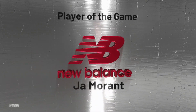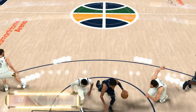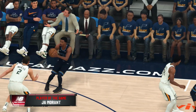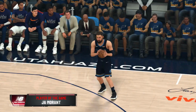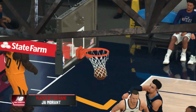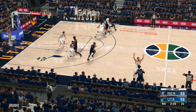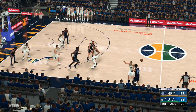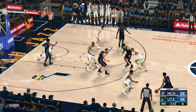Player of the game, Ja Morant. And he's had the hot hand tonight, Kevin, no doubt about it. He's gotten his field goal percentage up over 60, and you're only going to get it that high when you're taking good, smart shots. And the Jazz making a change here. Gobert's checked in. And a little over 3.5 minutes in the books so far here in the fourth.